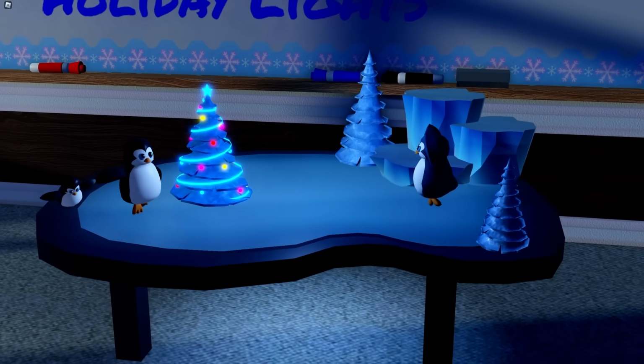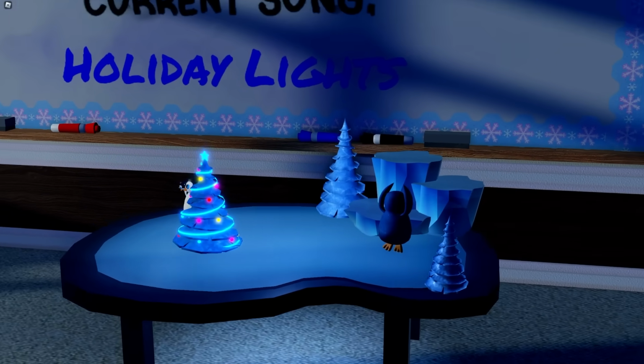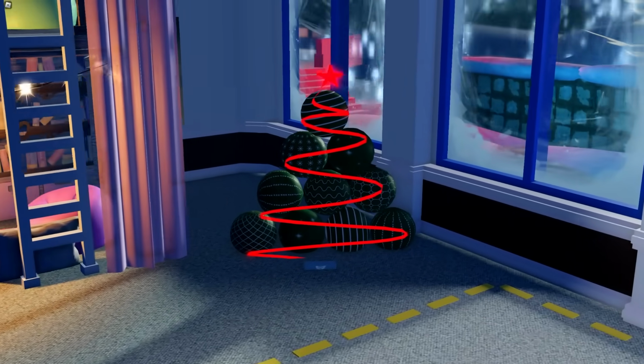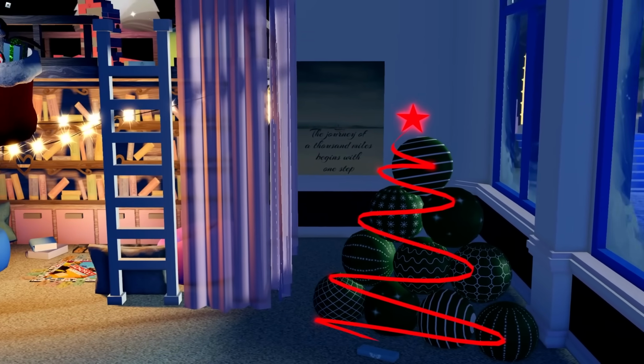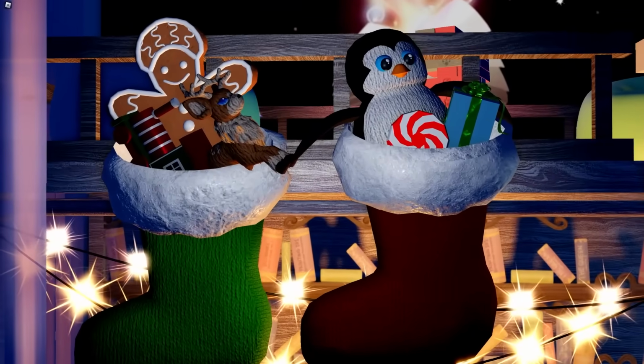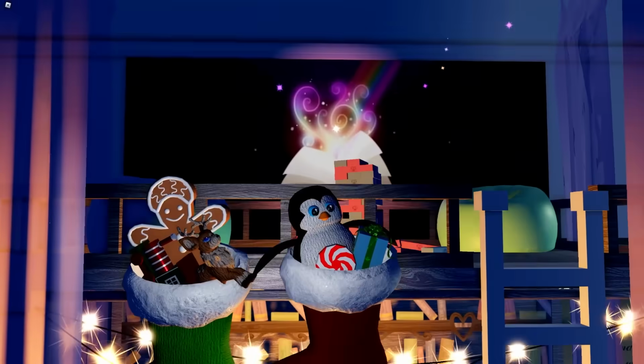As you guys may remember, they had the penguin thing inside of Snow Globe Summit where you could sit on his head and stuff back in the day. That's really cute. There's this little bauble tree kind of vibe over here and these beautiful, beautiful signs. We've got some stockings filled with all sorts of stuff. We've got some beautiful lights and stuff over here.